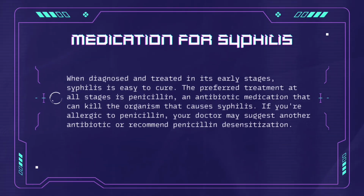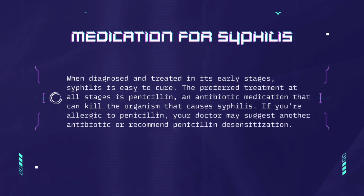Medications for syphilis. When diagnosed and treated in its early stages, syphilis is easy to cure. The preferred treatment at all stages is penicillin, an antibiotic medication that can kill the organism that causes syphilis. If you're allergic to penicillin, your doctor may suggest another antibiotic or recommend penicillin desensitization.